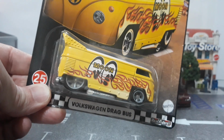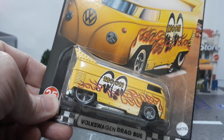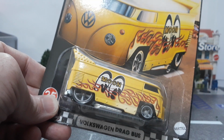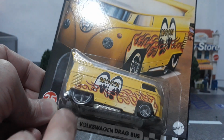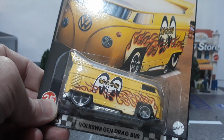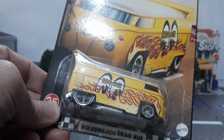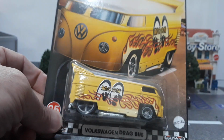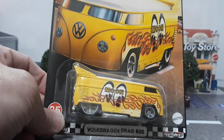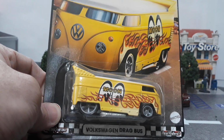So really dig this because it doesn't have the windows, has 5-spoke wheels, rubber tires all the way around, because they are notorious for releasing this. Sometimes they're just rubber tires in the front and then they use plastic in the back. They've done that sometimes. So this is cool to get it with all rubber all the way around. Would have preferred chrome 5-spokes, but hey, the gray is cool because you could still see the detail. Just not a big fan of the black ones because you don't see the detail so much.